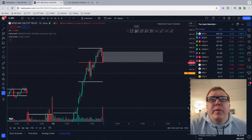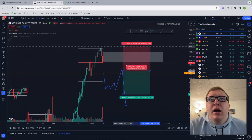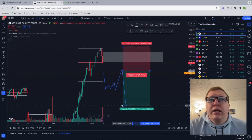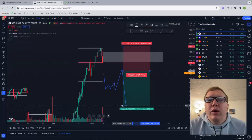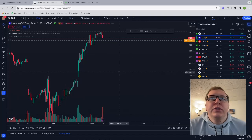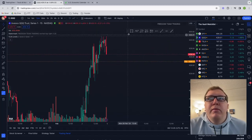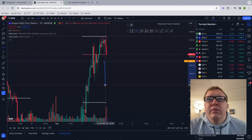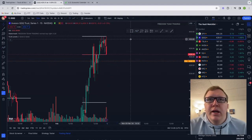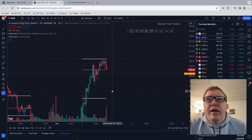From a short bias perspective, I would like to see if we can take out this low, hold below, start to pull back, and then we could look for potential shorts here. Obviously, I'm not really leaning short too much. Why would I short right now? But it's a potential. Looking at the Qs, it's very similar to how SPY is set up. Again, you just want to be mindful of a break below and a reversal, so you don't get caught shorting here. Be very mindful of that.